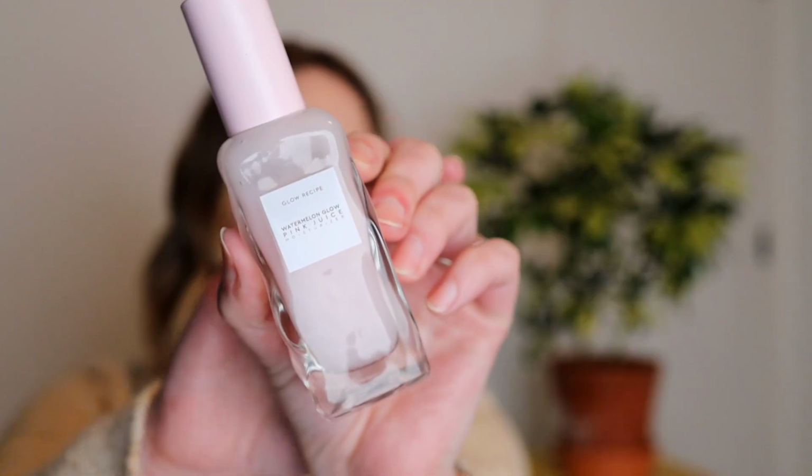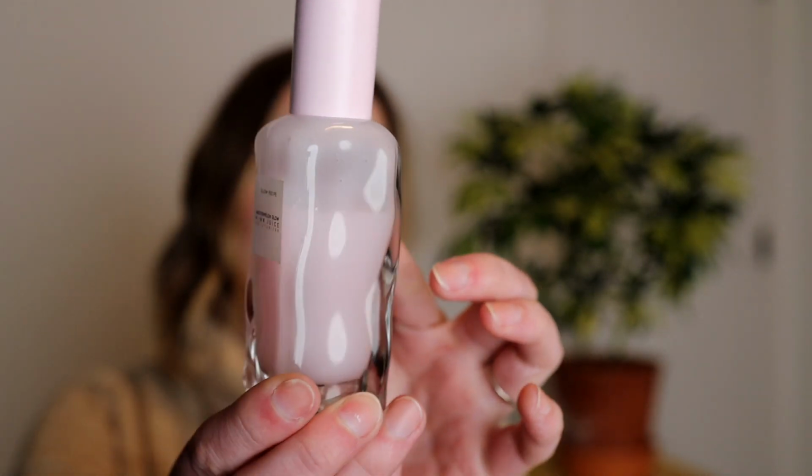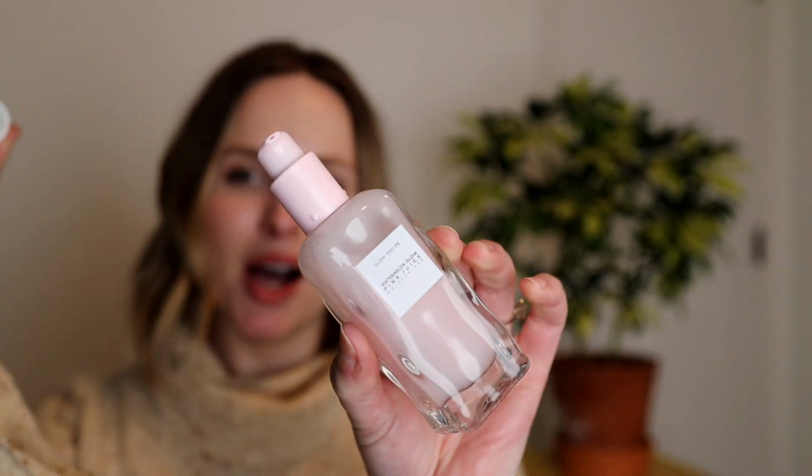Like I said, I'm traveling in a few days, and this might be the one that I take just because it's a great solid everyday moisturizer. And I think the packaging on this is so fun. I love the light pink milky look. It's got a nice pump on it.